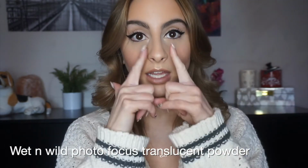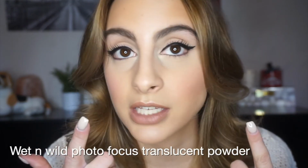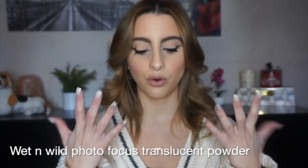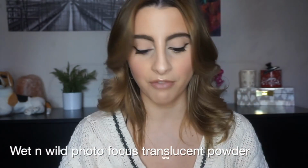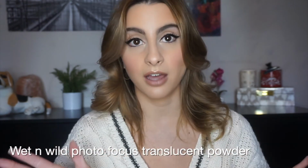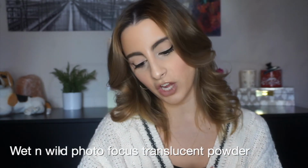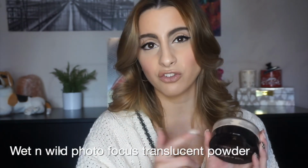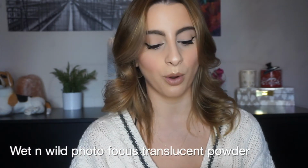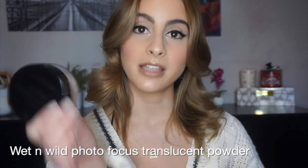I do use it to set my T-zone and stuff, but I'm really shocked at how great it makes my under eyes look. As you guys can tell, they just look so flawless and so smooth and airbrushed, and I love that. I think this was maybe $6 or $7, so definitely not a really expensive powder. Obviously it's Wet n Wild, but this is in the shade Translucent. I'm not sure if they have other shades. I think they might have a deeper shade, but I'm not 100% sure. But this is a great drugstore loose setting powder, so if you needed one, definitely check this one out.